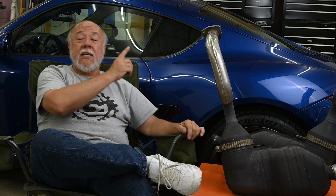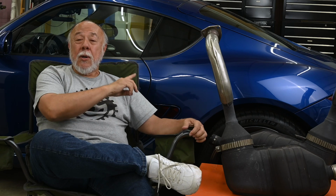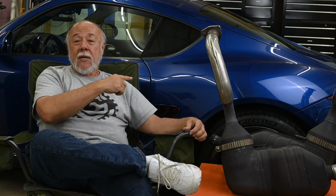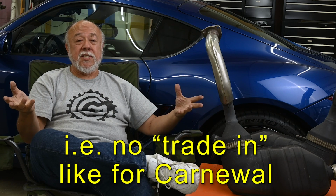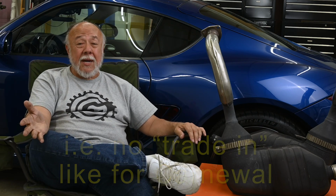It does not sound as good as the valved Soul catback exhaust, but you have to remember that the Soul exhaust, partly because it's valved and partly because it's a whole new exhaust, it's not just a modified one, costs like 3 times as much.